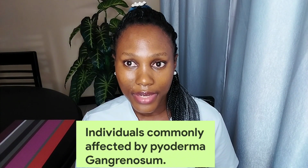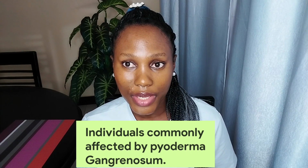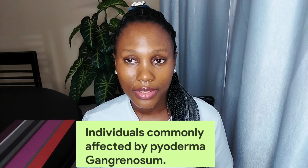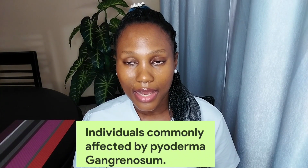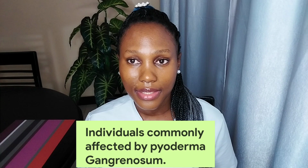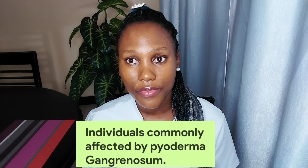pain and stiffness and swelling of the joints, leukemia, which is a cancer of the white blood cells, as well as patients that have lymphomas, a cancer of the lymphatic system, the system that collects fluids from the cells of your body.